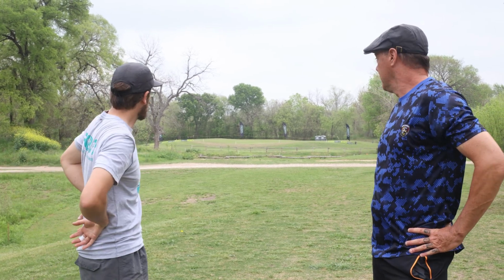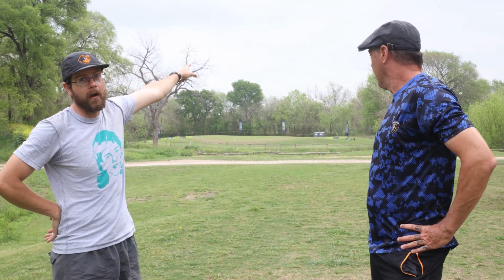What are you thinking? This is a lot like hole 1 in the shape, the distance, but there's a lot more true danger associated with it. My attitude is, if I'm going OB, it's going to be long. I am not going to come up short. Yeah, and that's a good point. Bring that tree into play.